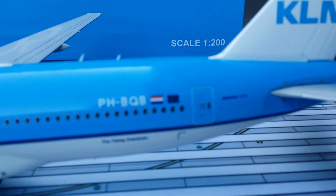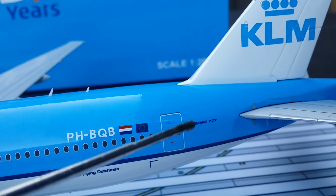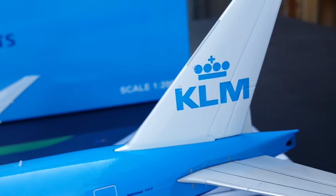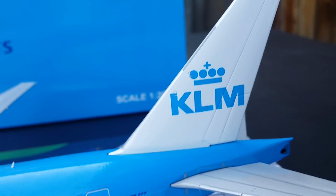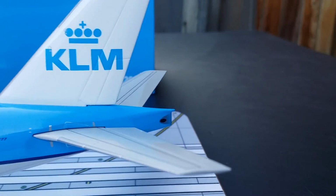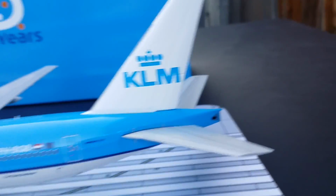Then you see the Netherlands flag, okay? Then you see the European Union flag. And then you see the Boeing 777. See the Flying Dutchman there. And then you see the KLM logo there, which stands for Royal Charter Status. That crown there is Royal Charter Status, all right. And then you see the APU with the strobe light right there, cool. Okay.